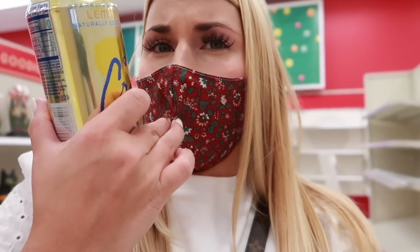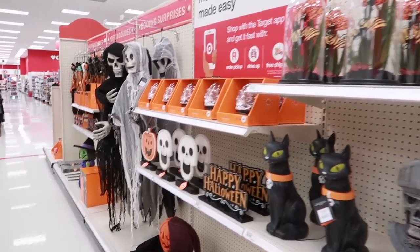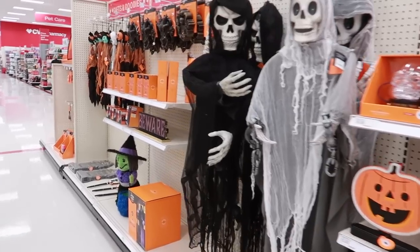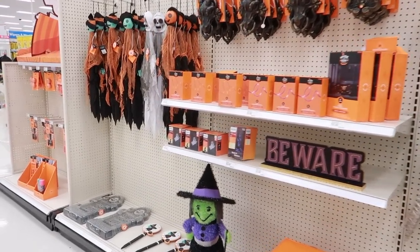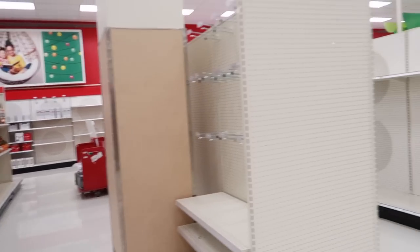Okay, this is really interesting. They have a million empty aisles and no Halloween decor left. So maybe they just didn't get a lot and they were lucky and sold most of it. Because it doesn't look like they even have much that's going to end up on clearance. Let me show you what they still have left. So this is pretty much it. This is the only aisle of Halloween decor they still have left. And none of it is on clearance yet. All right, enough about Halloween, back to Christmas. So this aisle is empty.